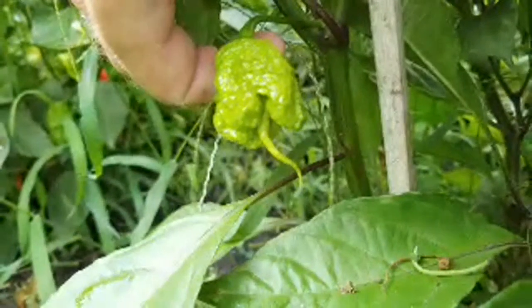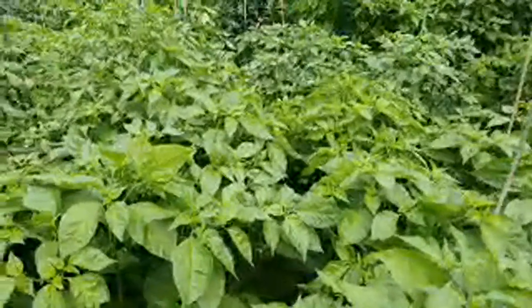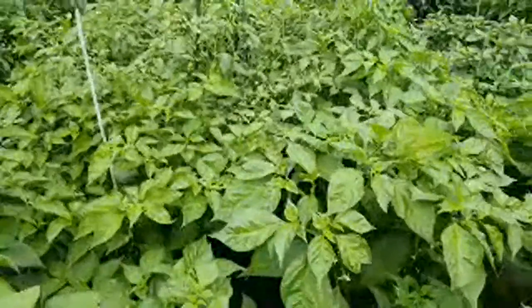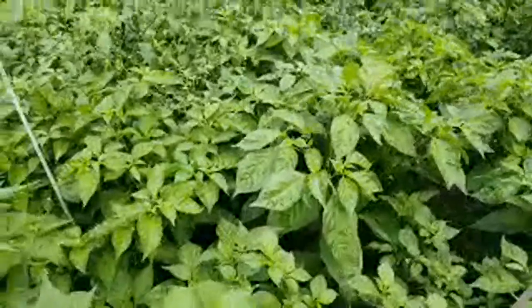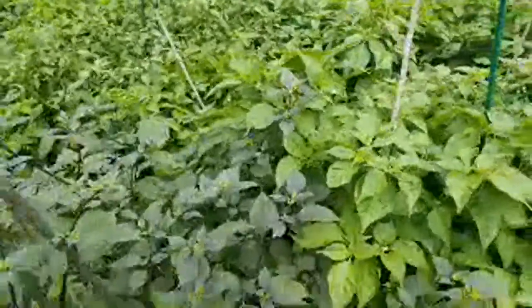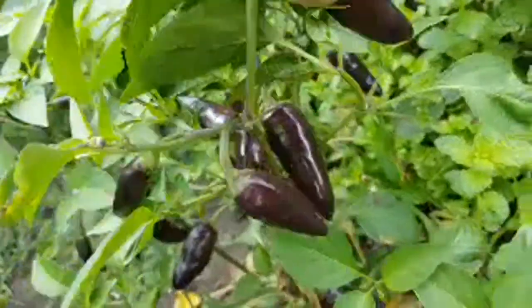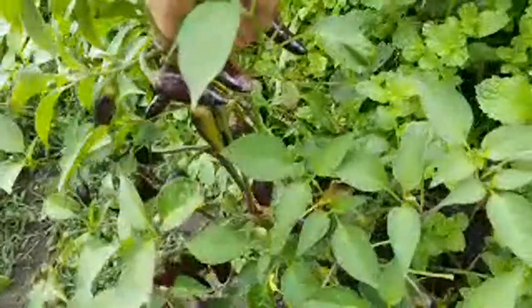Check this guy out. Try to move it slowly so it doesn't seem all choppy, because the overcast skies may affect the signal a little bit. Alright, make my way over this area. This one's a variation of mine, and it's more of a jalapeno type family. I'm not saying it is a jalapeno, but it is along in that type.